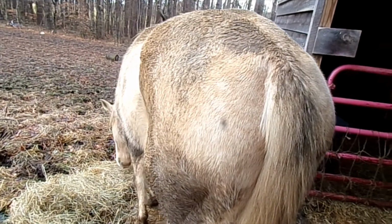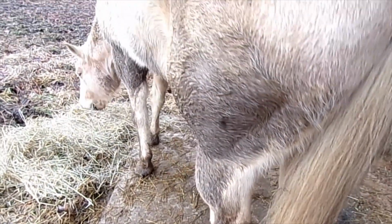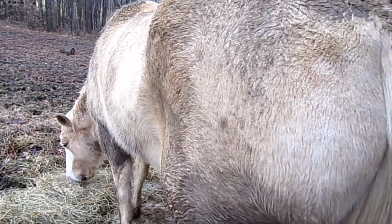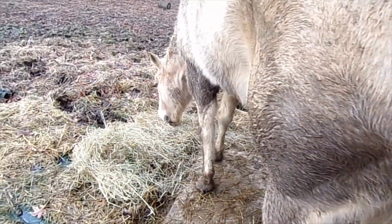Yeah, well, this horse isn't supposed to be this color. In the summertime, she's a beautiful golden palomino. In the wintertime, she's a light gold tan. Oh, she's mad at me. I touched her, like around her muzzle.